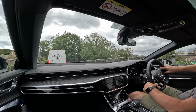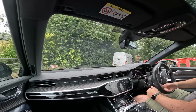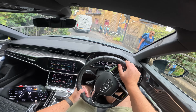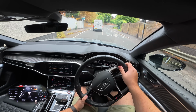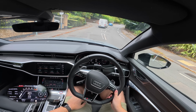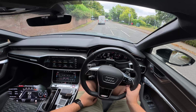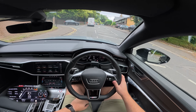Audi have struck pretty much the perfect balance when it comes to their performance cars. Yes, I love the M5 and I love the E63S, but I would like to live with the Audi RS6. If I had £100,000 to spend on a car, it would go to one of these. And that is why the Audi RS6 really is the ultimate daily driver.